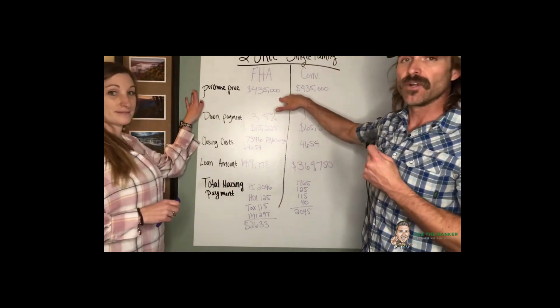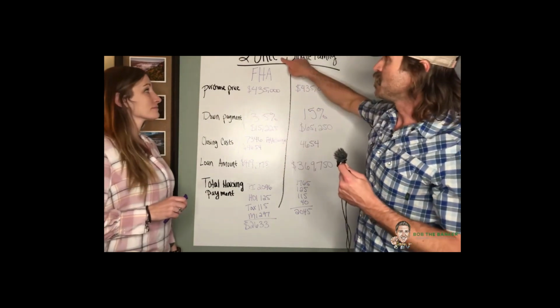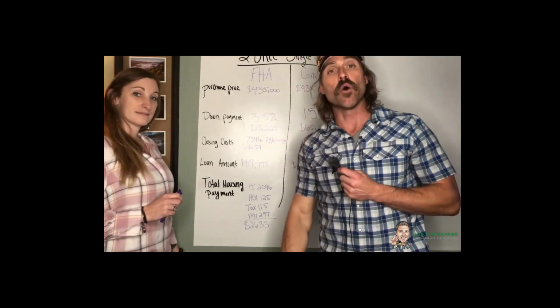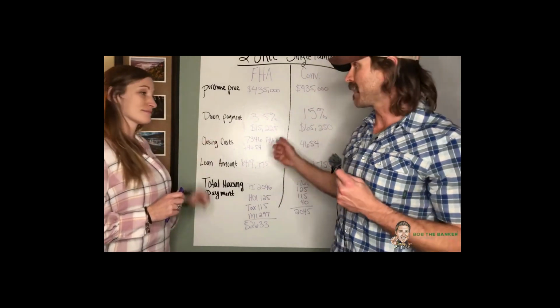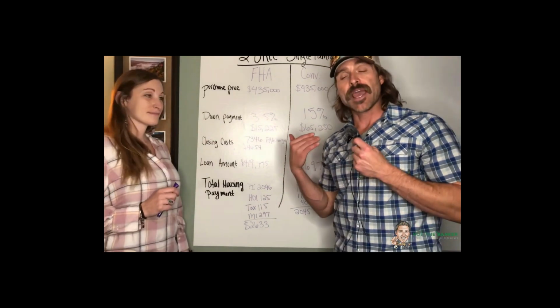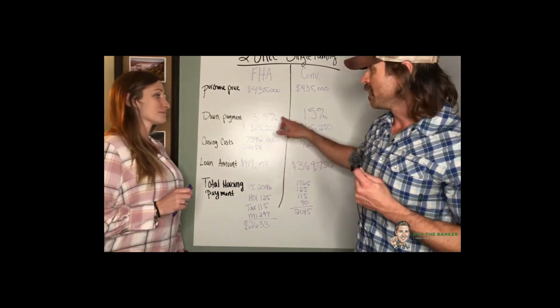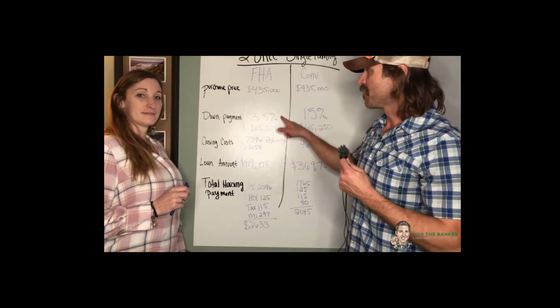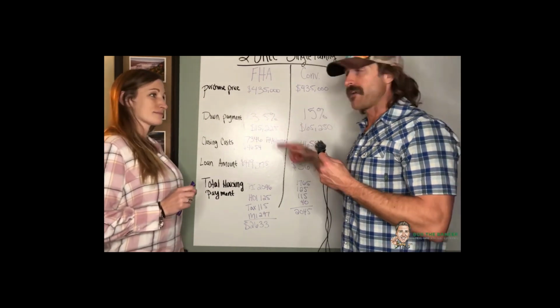Purchase price, real simple, $435,000. Now, an FHA loan on a 2-unit single family property only requires 3.5% because the government is backing that loan. They say, hey, cool, buy a 2, 3, 4-unit property, 1-unit property, your down payment is still the same. 3.5% of $435,000, $15,225. Real simple.